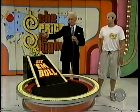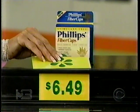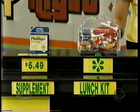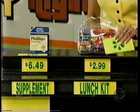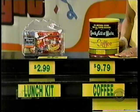Now, the lovely Janice is going to show us the price of this supplement at $6.49. Do you believe the price of the lunch kit is higher or lower than that? Lower! He says lower, and he is right. So you won another roll. You have two rolls. Now, do you believe the price of the coffee is higher or lower than the lunch kit? Higher, and you're right again.